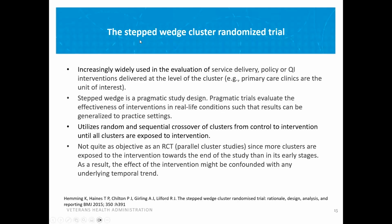Now, this turned out to be an ideal set of research questions for a Stepped-Wedge cluster randomized trial. This particular study design is increasingly widely used in the evaluation of service delivery. Again, we were delivering a service, a policy, or QI interventions delivered at the level of the cluster, like a primary care clinic or any other unit of interest. Stepped-Wedge is a pragmatic study design.